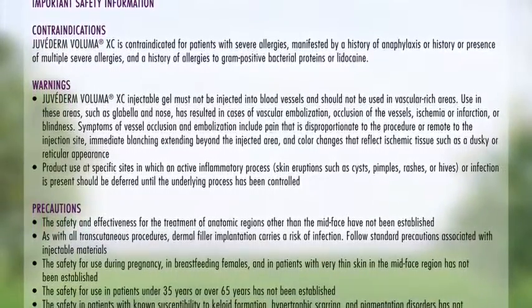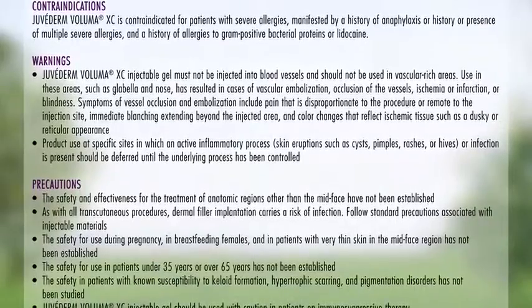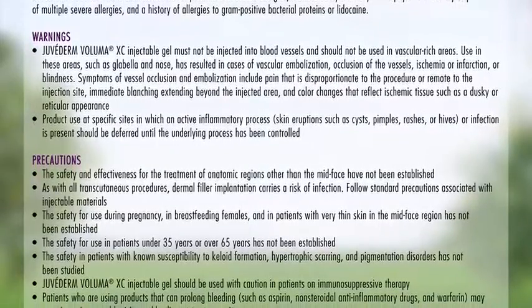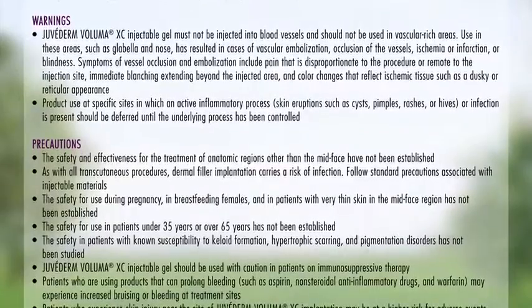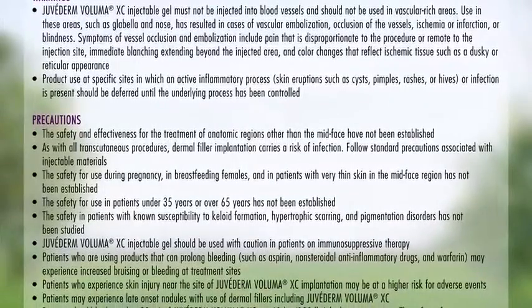The safety for use during pregnancy, in breastfeeding females, and in patients with very thin skin in the midface region has not been established. The safety for use in patients under 35 years or over 65 years has not been established. The safety in patients with known susceptibility to keloid formation, hypertrophic scarring, and pigmentation disorders has not been studied.